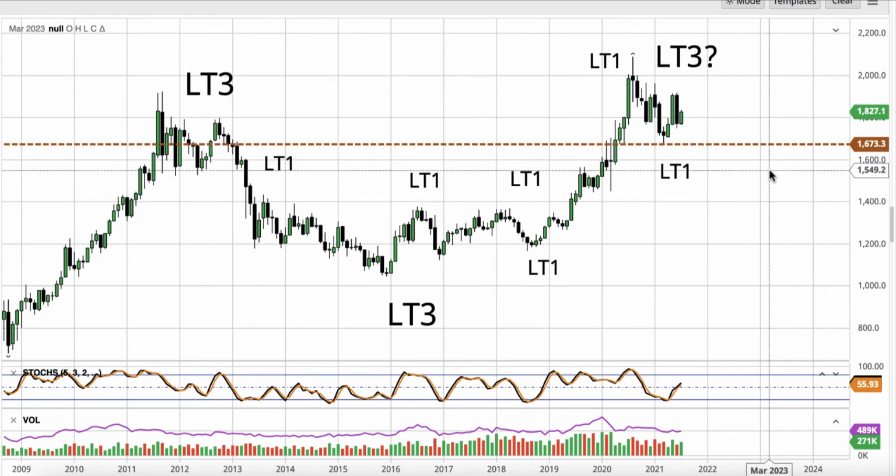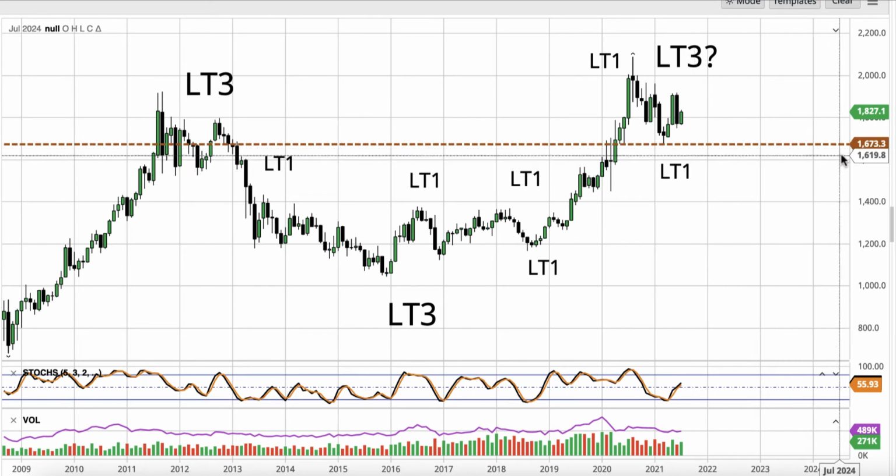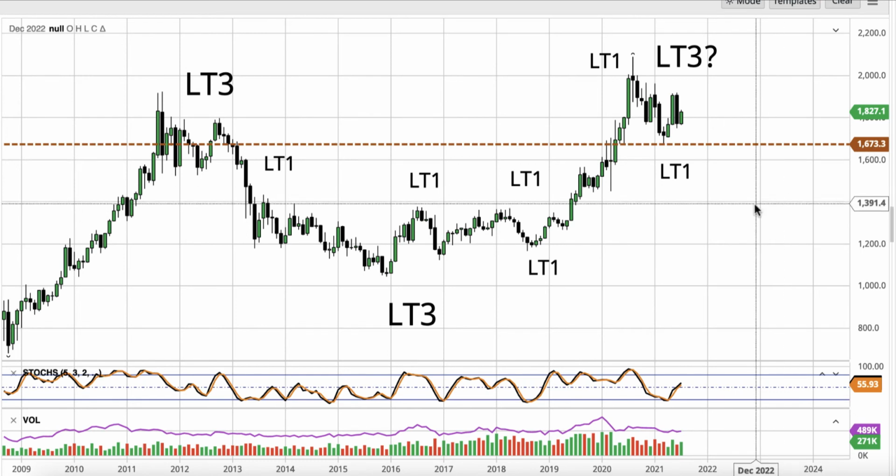For this specific continuous prompt chart, 1673.30 is the price I'm using. Violation of that, before we get into a bottom due sometime 2023, would signal still lower prices. It's possible gold could collapse and bottom sooner, but it would move sideways and it would be very difficult to move higher until that future bottom's in place.